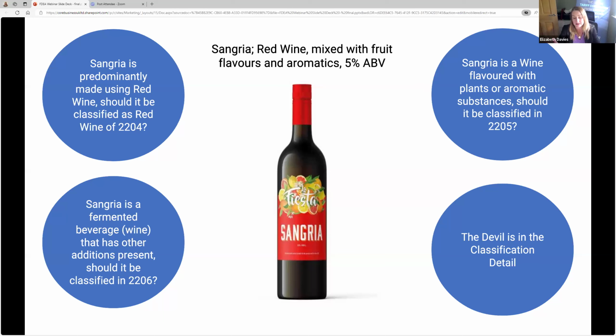Chocolate is another example. If you just went into one chapter, if you just went into 1806, your chapter note says any product containing cocoa is classified in 1806. But if you look in 1905, it'll tell you it can be in that chapter whether or not you've got cocoa. So your chocolate cake is going to be in 1905, but if you're just in 1806 on its own, you've been told that everything chocolate is there. So you need to look across the chapters, because a definitive note in one chapter isn't always the correct answer.